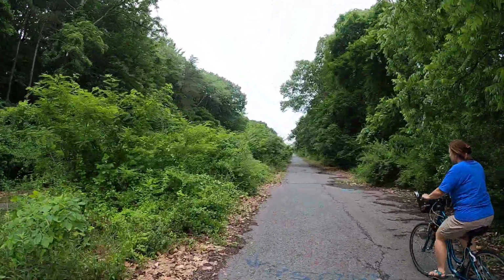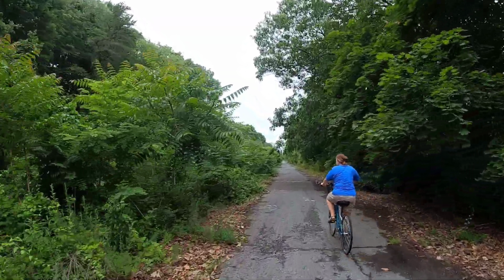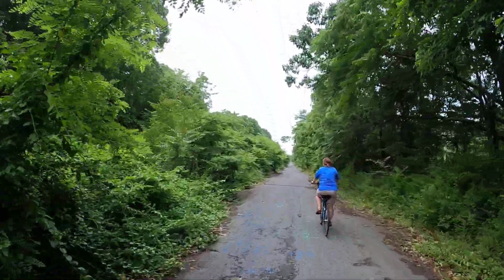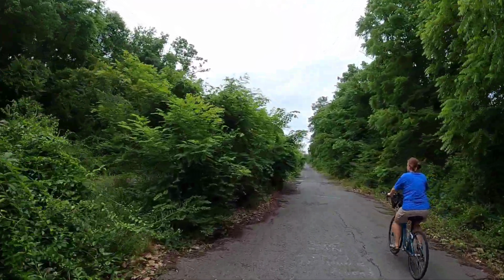So we've been riding every day on this vacation, and to be honest, when I first started pedaling this morning, my legs were telling me, like, not again. But once I get loosened up a little bit, I'm fine. So I'm fine. Legs might not be fine.